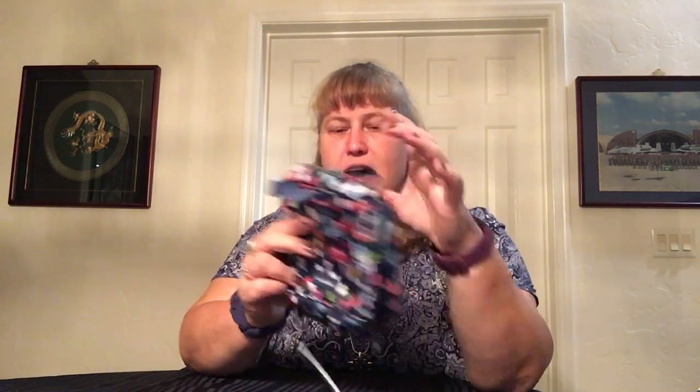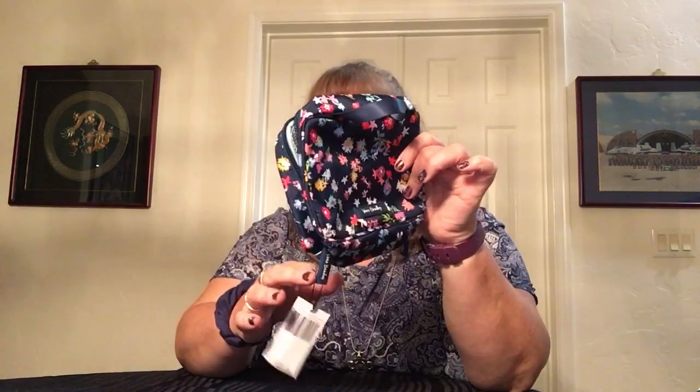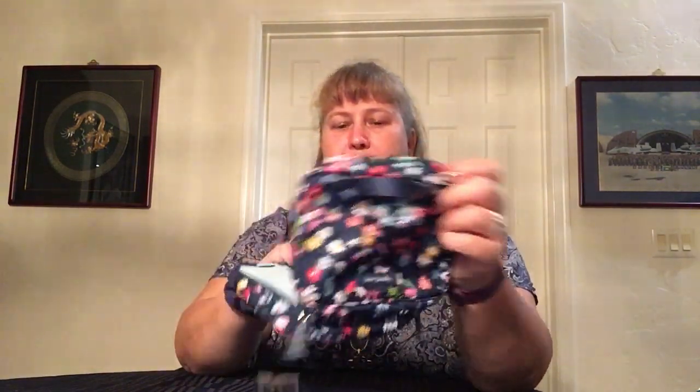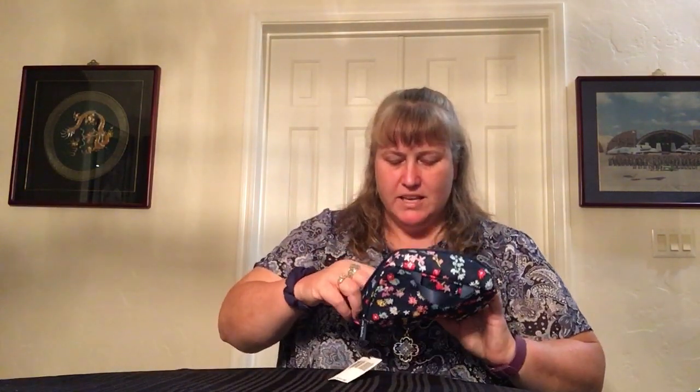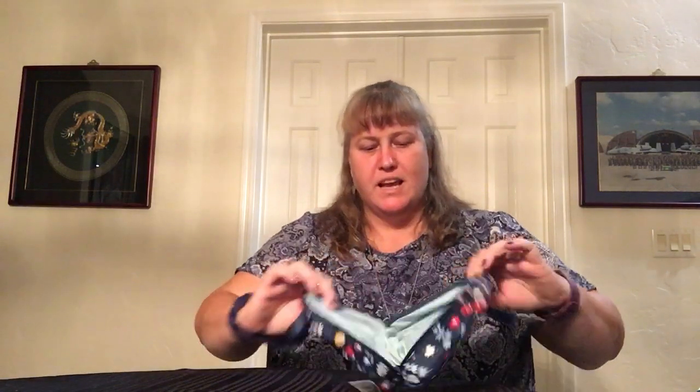It doesn't have any pockets on the outside. It has the rubber tag and the rubber zipper pulls. It is a double zip. And you open it up, and it is lay flat-ish. I mean, it has the bend in the middle to lay flat, but it kind of lays flat. On one side, you have 3 slips, the elastic mesh slips. And on the other side, you have the double zip mesh area there.